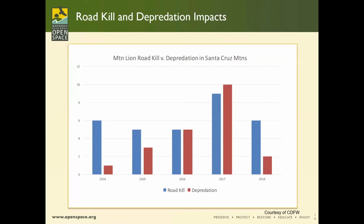Road mortalities and depredation are the leading causes of lion mortality in the Santa Cruz Mountains. This graphic shows the number of lions killed by roadkill and by depredation. I want to point out that in 2017, there were 19 lions killed by those combined factors. Try to remember that number, 19, and I'll bring it up again when we talk about our known estimates for lion populations in the area, because it turns out that is a very significant number.